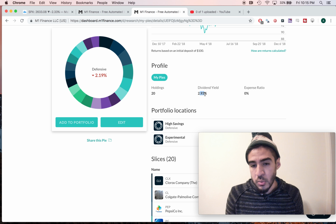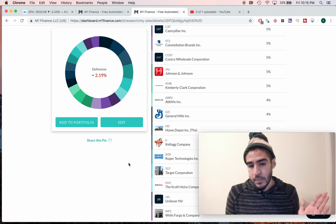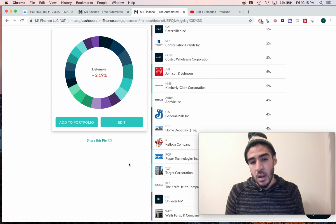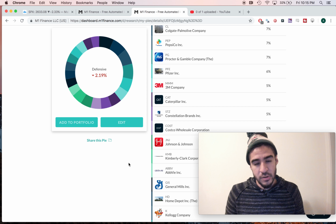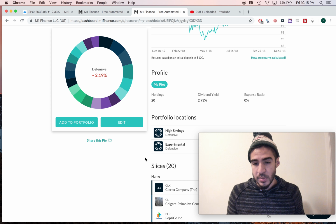Starting yield of about 2.9%, but all of these increase their dividends year after year. They're not all aristocrats, but ideally they would do something like an aristocrat would, and increase their dividends every single year, regardless. So you get an increasing yield on cost because of that.